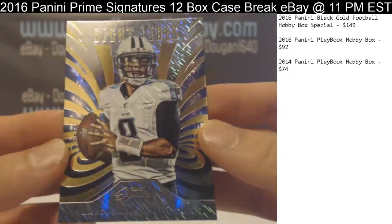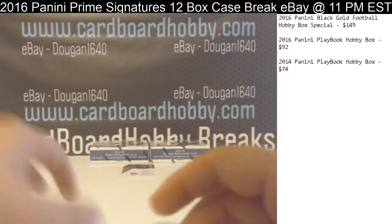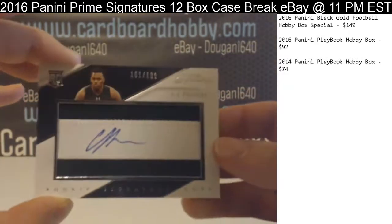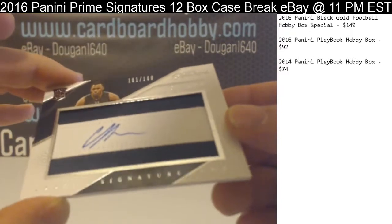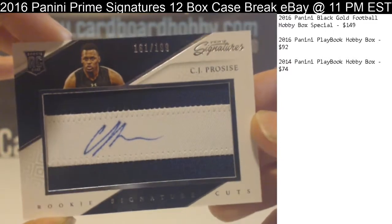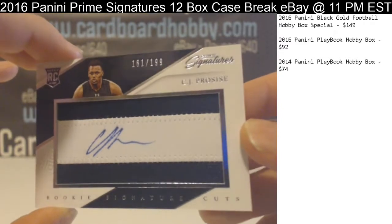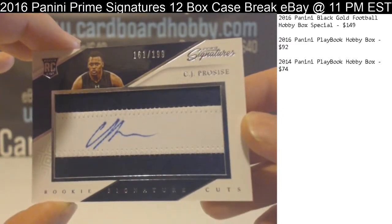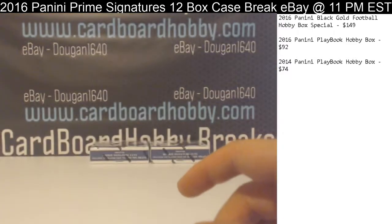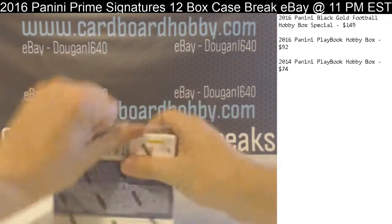Marcus Mariota sightlines. Non-numbered. And we have a CJ Prosise. Rookie signature cuts, 161 out of 199. How about them Hawks? 161 out of 199. Nice Prosise rookie signature cuts. Very nice hit. Seahawks. Two boxes left.